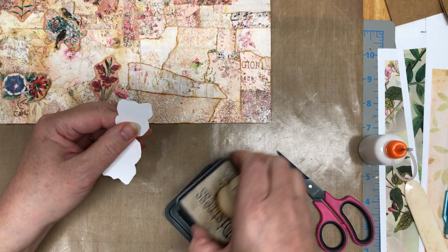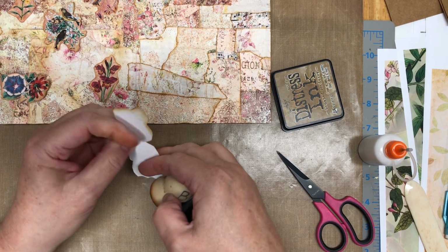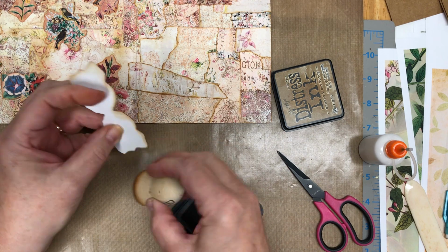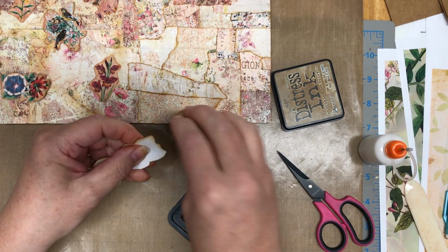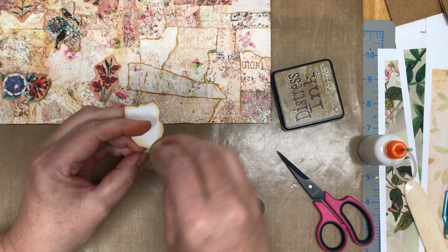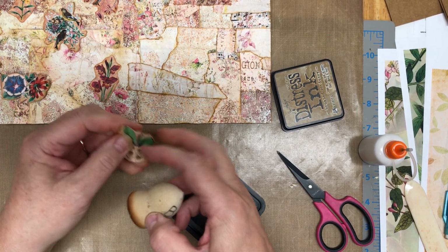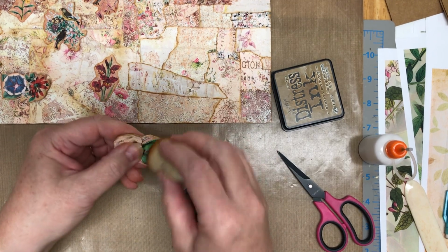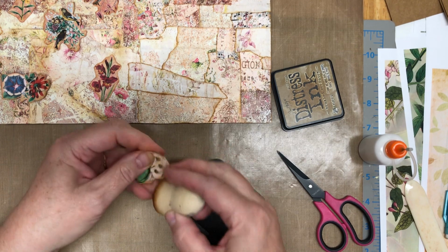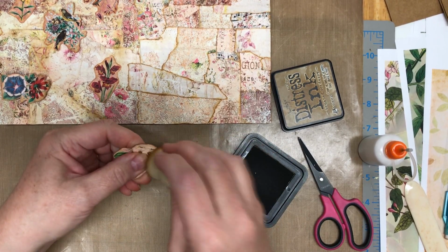Then, just because this is not going to be perfect, I go around the inside edge with some of the ink. So if there is a little sliver of white, it should hopefully be completely covered, or at least diminished, so it's not so glaring. And then the same thing, go around the edges here, grunge it up a little bit, just like that.